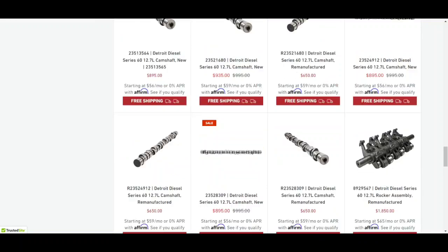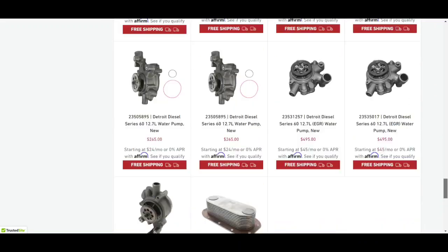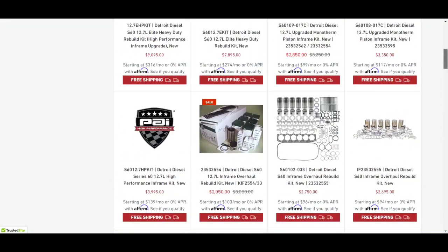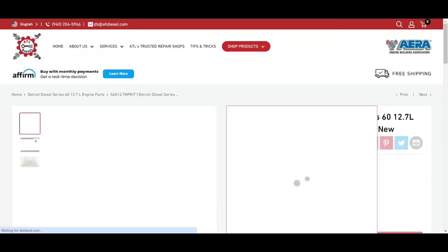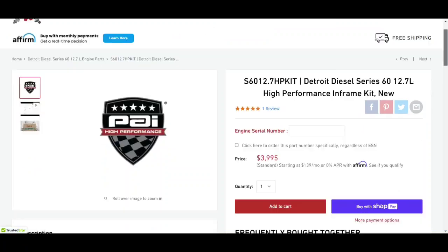That ain't how much it cost me for my Cat engine. Cat engine was a little bit different situation. That was out in Texas somewhere. But anyways, let's look at all the parts, all the overhaul kits. So I'm gonna go with a basic in-frame kit from PAI. You got the high horsepower kit. I like the high horsepower kit. Wish I had it in my Detroit, but I don't.